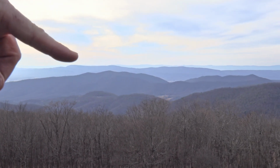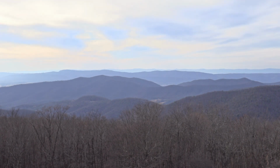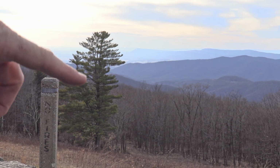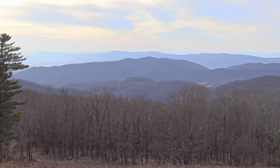in just a little while, and you've got a little bit of clouds in the sky, this could really make for a beautiful scene. There's one tree that's kind of in the way right here, but it is what it is. Very wide scene. Very beautiful and maintained. They cut all the underbrush down.